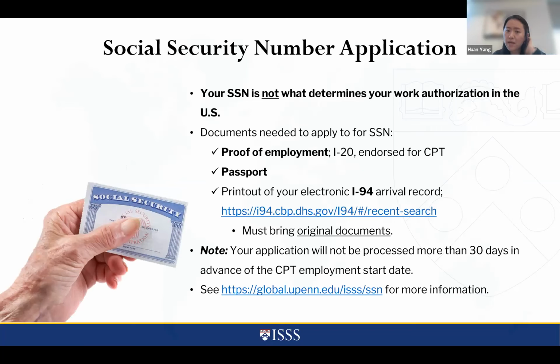So the last page is the Social Security application. If you have never had an SSN and you want to apply for SSN based on off-campus employment, you could apply based on CPT, as long as you have the CPT I-20 issued to you. You can only apply for the SSN based on CPT 30 days prior to your intended start date. So, for example, if your CPT start date is June 1st, you can only apply for the SSN on May 1st, 30 days prior to your CPT start date. And the information on documents to bring to apply for SSN based on CPT can be found on ISSS's website.